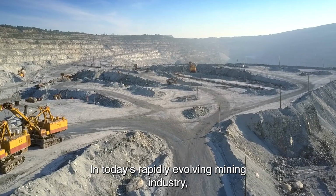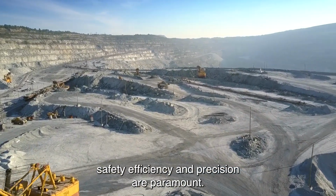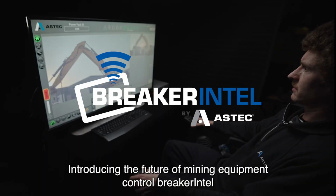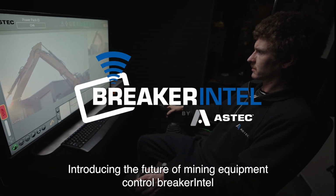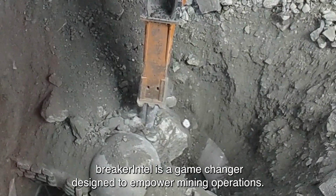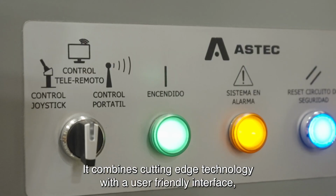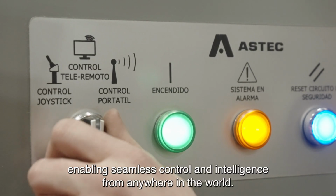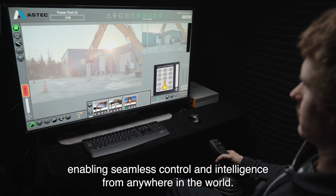In today's rapidly evolving mining industry, safety, efficiency, and precision are paramount. Introducing the future of mining equipment control, BreakerIntel. BreakerIntel is a game changer designed to empower mining operations. It combines cutting-edge technology with a user-friendly interface, enabling seamless control and intelligence from anywhere in the world.